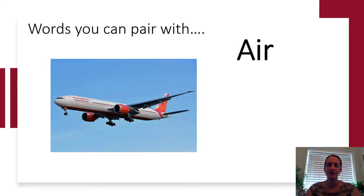Okay, last one. Words you can pair with the word air. Words that you can pair with the word air. I'm thinking of one. It's a particularly hot and humid day in San Diego, so I'd really like to be using an air blank. You can think of something that cools your house. That would be an air conditioner. So see if you can think of any others. There's obviously another clue with the picture as well.